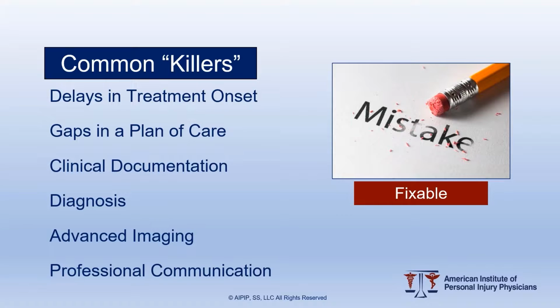Another one is advanced imaging, and more specifically on this one, not incorporating advanced imaging into your management. This has another far-reaching effect. Another one here is professional communication, not keeping attorneys updated or informing other providers if you're doing co-management, which is a big part of personal injury, informing the other providers that you may be referring to what you want them to do with your patient at a consult or referral. These are all very fixable, by the way.